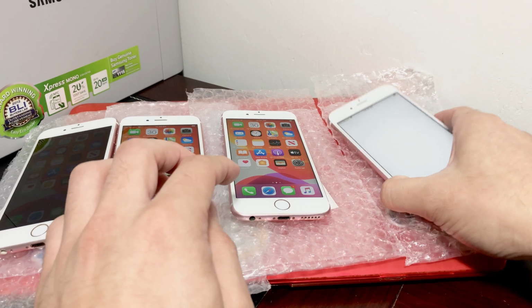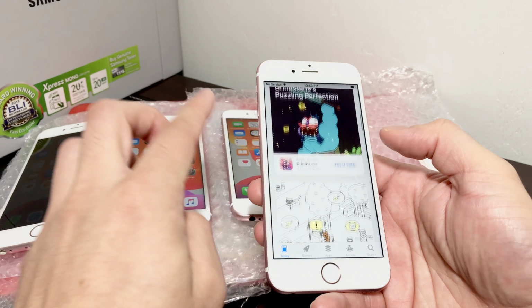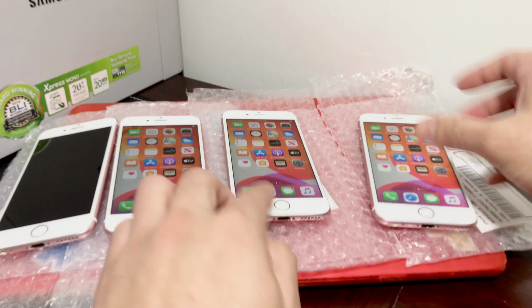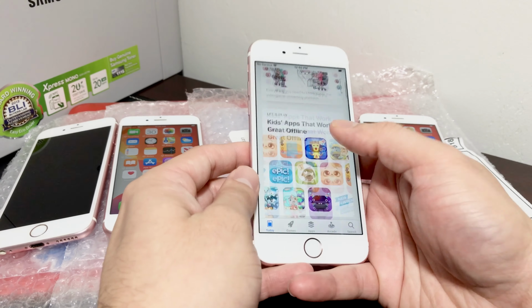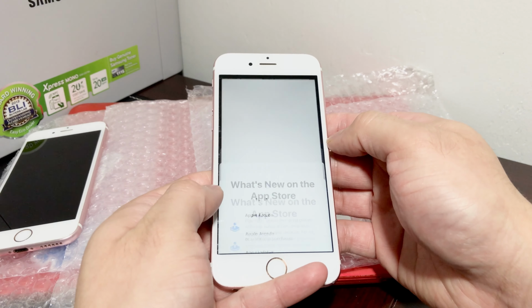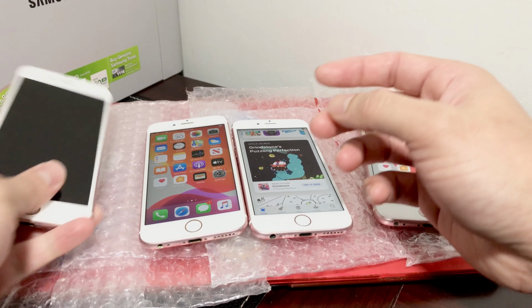We can even go to the App Store to verify that this is actually the App Store, because with the fake iPhones, you'll notice the App Store is not there, or it's Android. It takes you to the Google Store, whereas all of these, you can see, are actually taking you to the Apple App Store. That's a quick check to make sure these are actually real phones and not fake phones. So check out the last one.